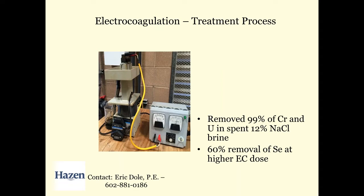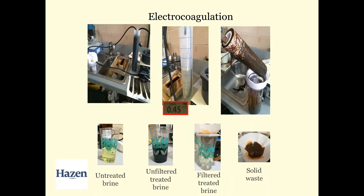So in this spent brine project, they removed 99% of the chrome and uranium in a 12% salt brine, and they were able to get 60% removal of selenium at higher EC doses. Again, this is a big project, and you can find out more. You can contact Eric Dole with Hazen. In this chamber we used more blades than usual, because anytime you have a very high salt content, the conductivity is going to be very high, so you need to spread the electricity out over a larger area on the blades. It's a surface area reaction.